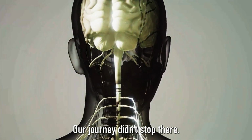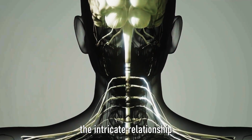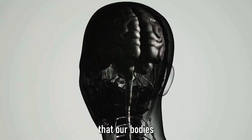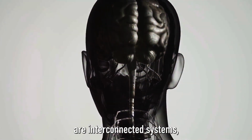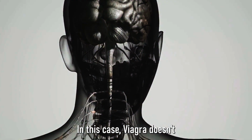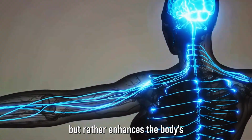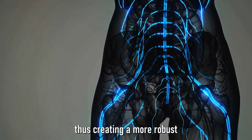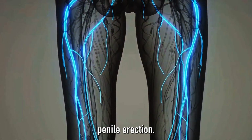Our journey didn't stop there. We also explored the intricate relationship between Viagra and the nervous system. It's an important reminder that our bodies are interconnected systems, and what affects one part can have ripple effects elsewhere. In this case, Viagra doesn't directly interact with our nervous system, but rather enhances the body's natural response to sexual stimuli, thus creating a more robust penile erection.